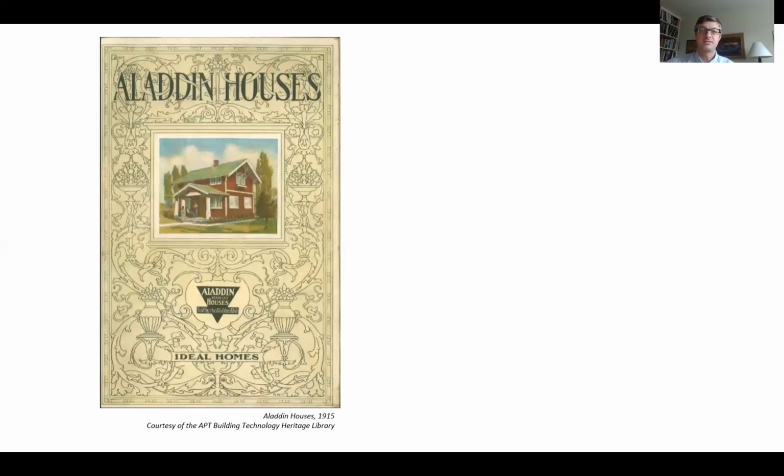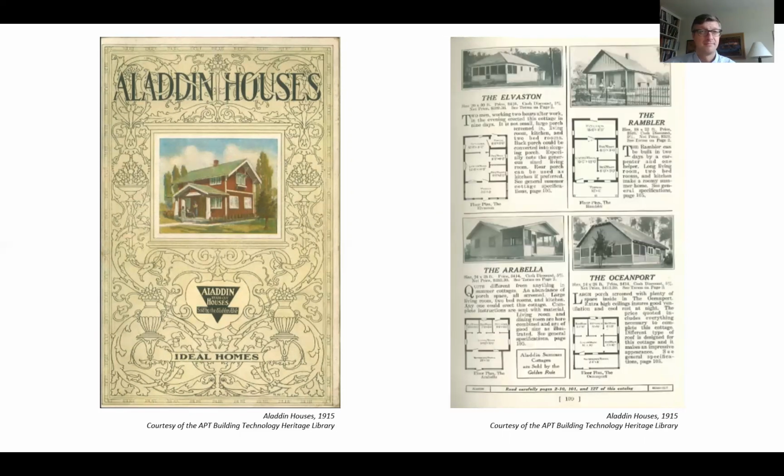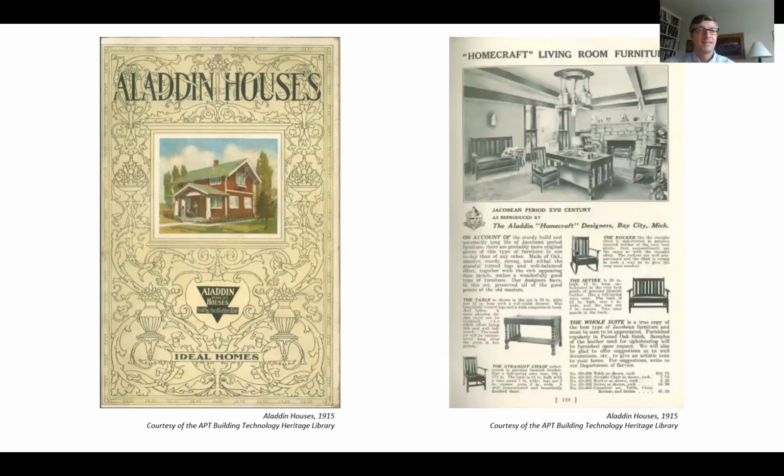Most of the companies also produced smaller, simpler buildings as well. This 1915 Aladdin catalog includes, in addition to houses, designs for garages and summer cottages. It even has a few pages devoted to furniture and fixtures, so you could order your house and furnish it too, all at once.